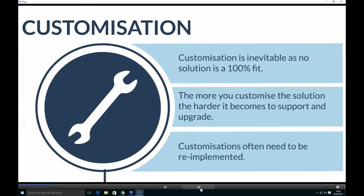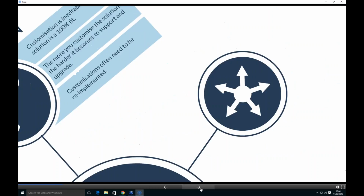Customization. So the reason a lot of our Supportworks customers bought Supportworks in the first place is because it's so customizable. But this does come with a disadvantage because the more you customize the solution, the more difficult it becomes to support. And going back to my first point, upgrade, because those customizations often need to be re-implemented or re-applied at the point of an application upgrade. So again, we've really tried to make this side of things a lot easier in our new solution, and we'll show you how in a moment.